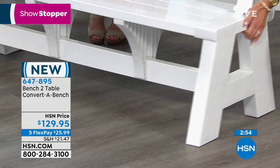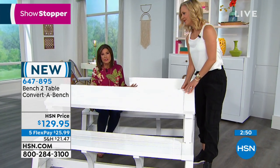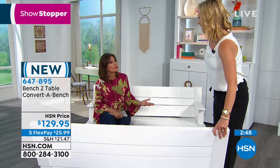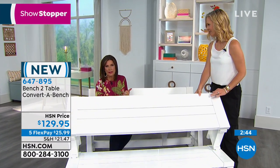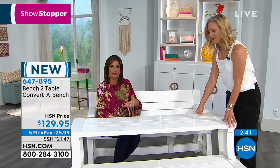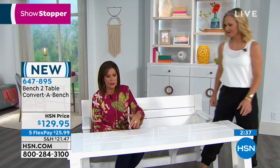Yeah, I think a lot of us see those benches in the magazines or in the stores, and they're wooden benches. Within a month or so, they look weathered. They look old. And they do one thing. They're a bench. Now you have a bench that turns into a table, a table that turns into a bench. It's going to be quick and easy to clean. You have 1,000-pound weight capacity.